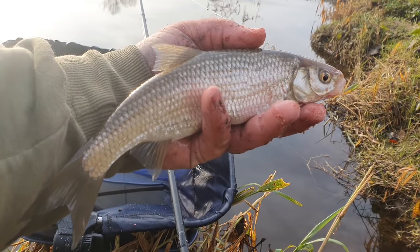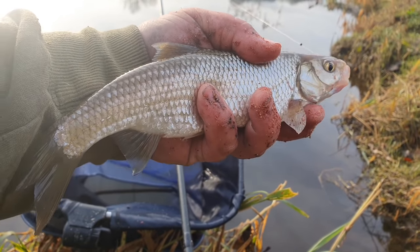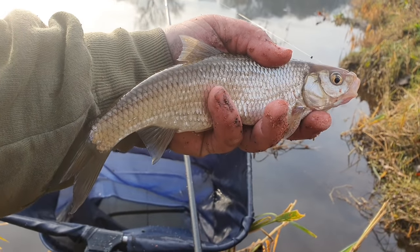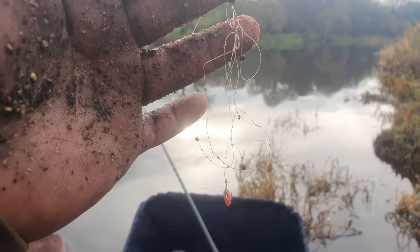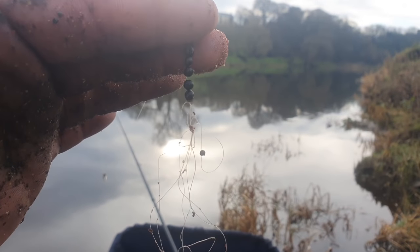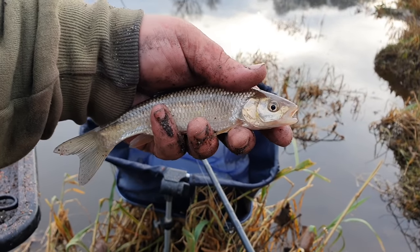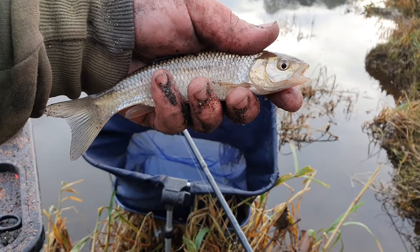And that is another beautiful dace. And boy, have I missed the stick float fishing for the dace. Absolutely beautiful. And it was all going so well. Most of the day on the same hook link, but eventually I missed the tangle. And the first different species of the day, a little chublet. I can't believe it's taken him so long.